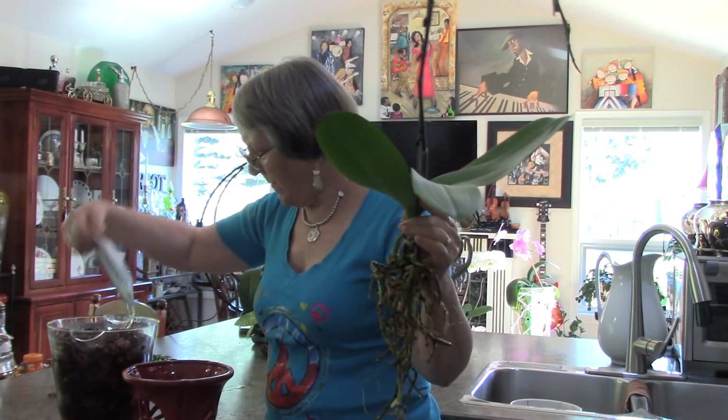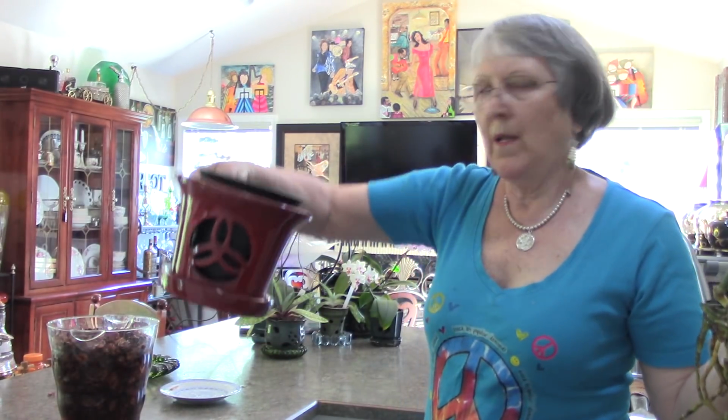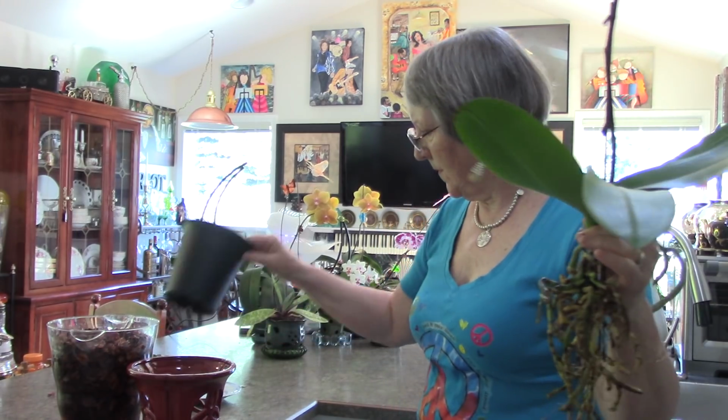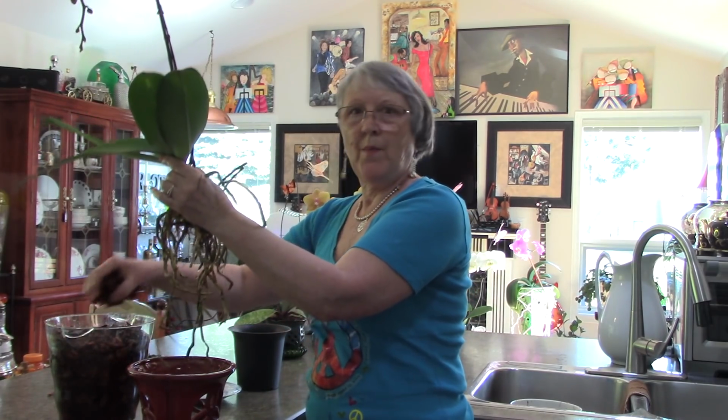So here we go. Now this pot is about the same size as the one it was in. I probably moved this, so hopefully we're okay. So we're going to put some bark in the bottom.